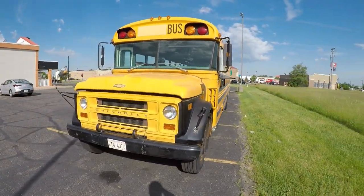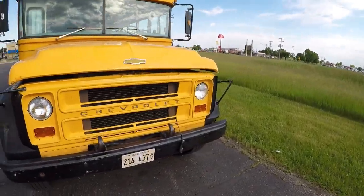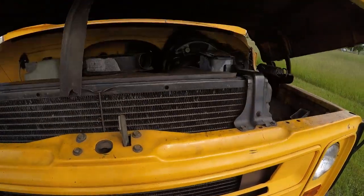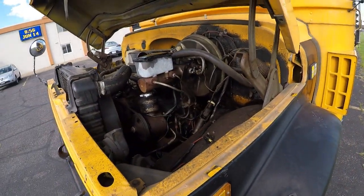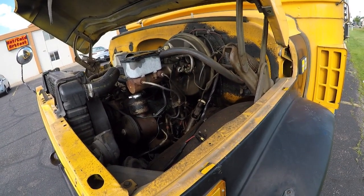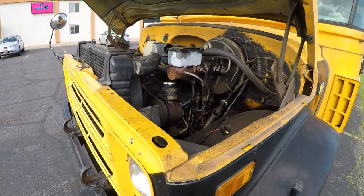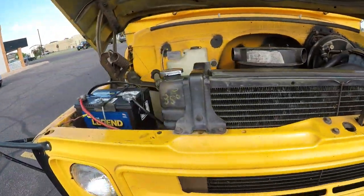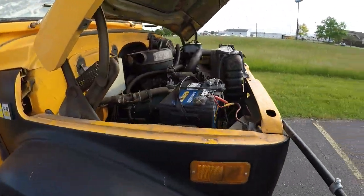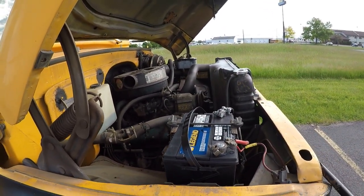So I'm gonna go ahead and get the bus cranked up. All right, the bus is cranked up. I got the throttle set out a little bit so she can warm up. 366. Looks like my power steering pump's shaking around quite a bit. Maybe the pulley's out of round or something. Not really sure what's going on there. To check it out, I'll shut it down, see if it's loose or something.